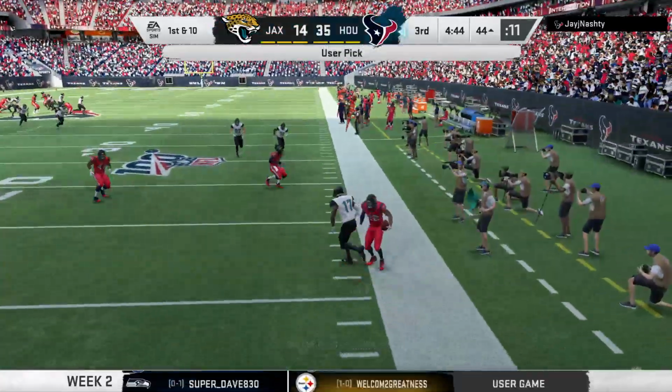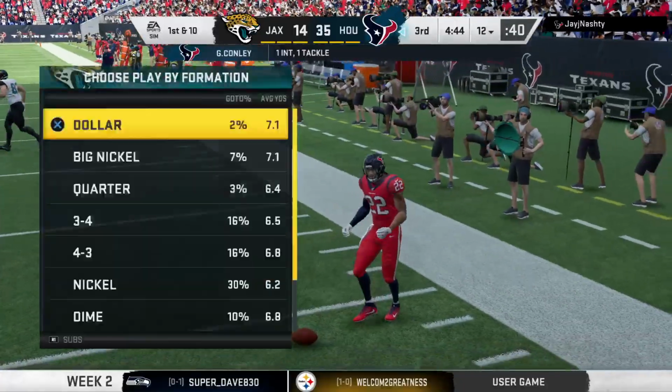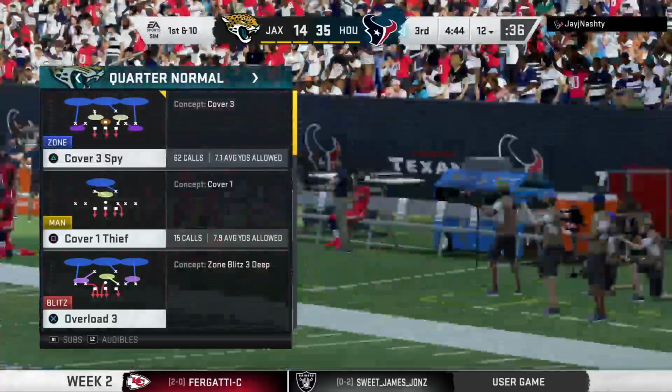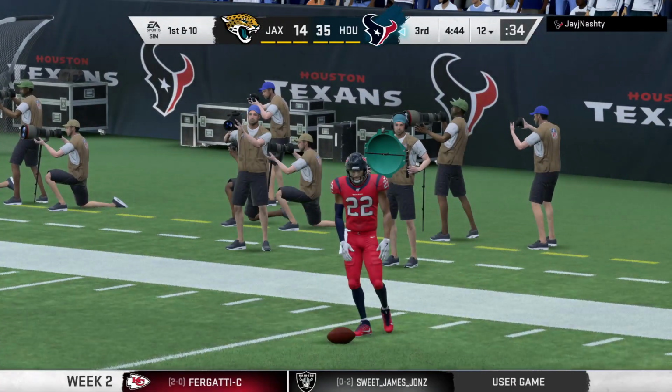And his pass is intercepted for the 4th time today. Picked up by Gary and Conley. Oh, you just kind of feel for him right now. 4 interceptions, and you can almost see through his face mask.